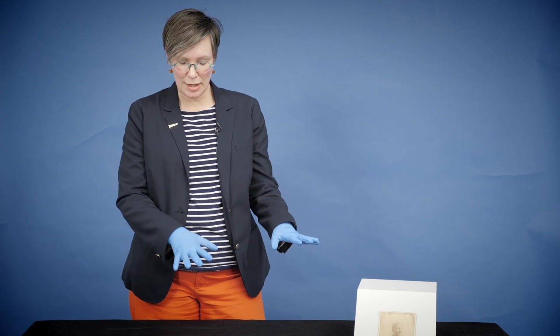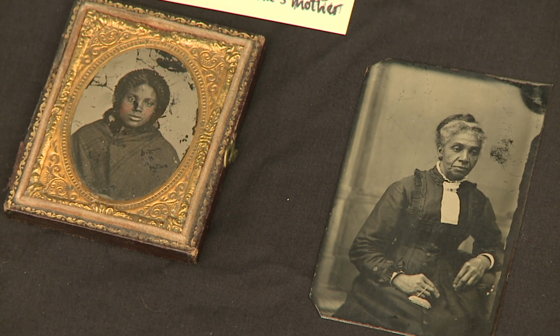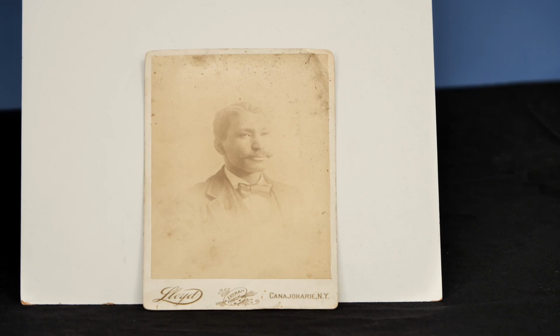Now, we have some family connections going on the table. Philip Phillips' daughter, Elizabeth Phillips, who is in this ambrotype and daguerreotype, married Bromley Hoke, who is here in this cabinet card. We know about Bromley Hoke because he decided, in 1863, to enlist in the Massachusetts 54th Regiment to serve in the Civil War. After the Emancipation Proclamation was issued, it allowed Black men to enlist in the Union Army. While there was no specific Black regiment in New York State, many of the colored men of age went to Massachusetts and enlisted in the Massachusetts 54th and Massachusetts 55th regiments.